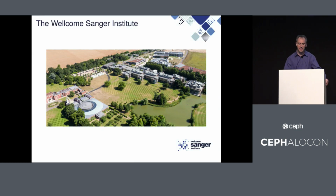So this is the Sanger Institute. This is a slightly dated aerial photograph of the campus. The Institute was founded in 1992, and it really specializes in gene sequencing and genomic analysis. We were the single largest contributor to the sequencing of the human genome, and we continue to do a lot of both gene sequencing and analysis of gene sequencing.